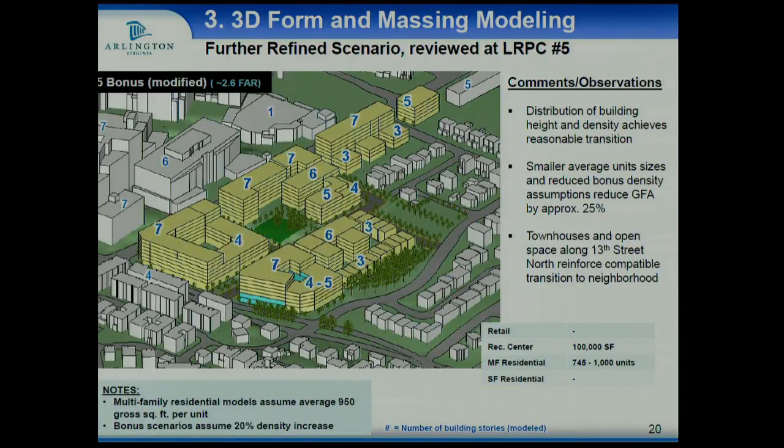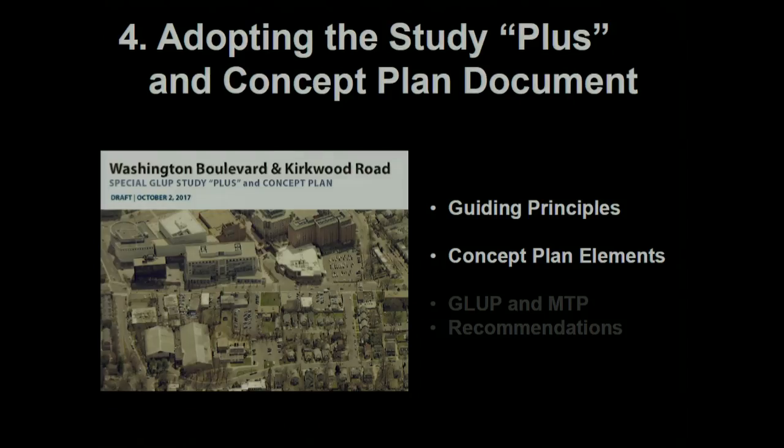By the end of the LRPC process, staff generally arrived at the model shown here, where new mixed-use development is envisioned to define existing and new street alignments in the area, where opportunities for open space and transitioning down of height and density can also be realized. And based on apparent LRPC support for this model, its general features and characteristics have then been used to inform the drafting of the plan's concepts and other recommendations.